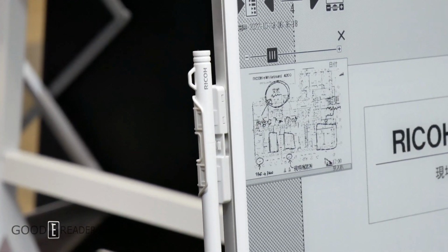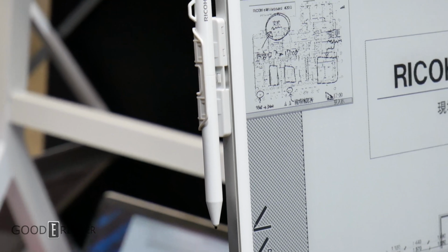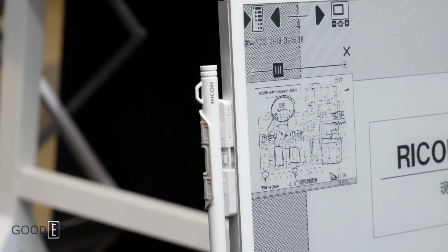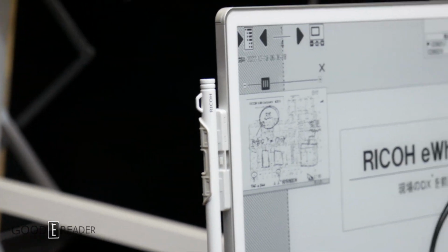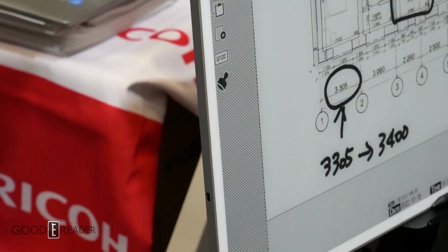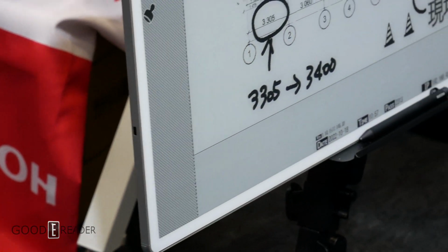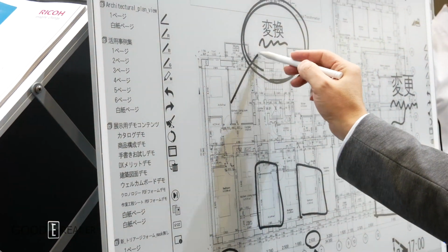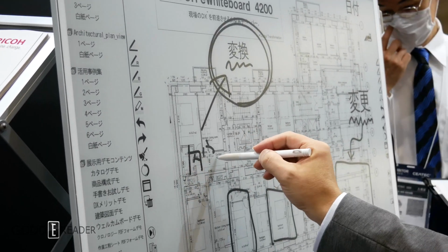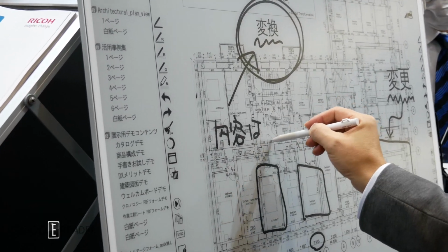This is the RICOH 42-inch whiteboard with an e-ink panel. It is labeled the RICOH 4200. It features a digital note-taking stylus layer and a live feed connected to a peripheral device, like a laptop, tablet, or computer. As you draw on the whiteboard, information transmits to the tablet and vice versa.